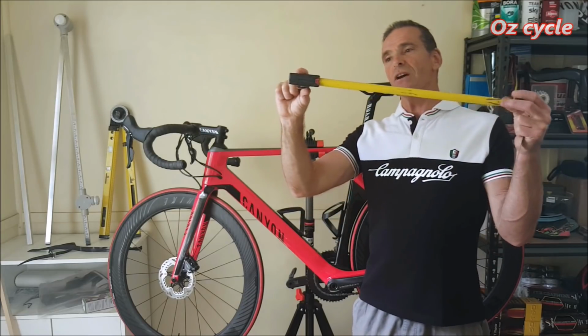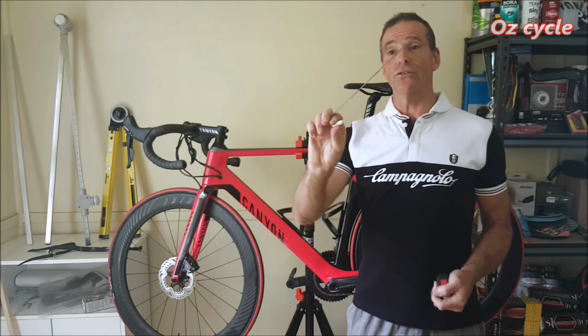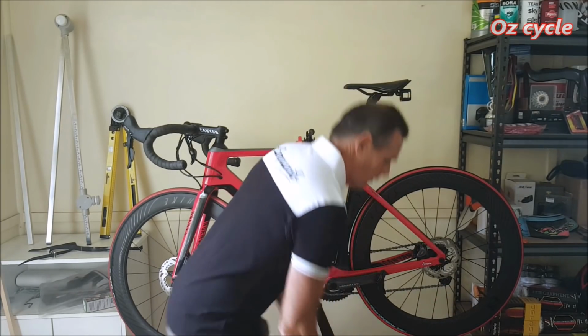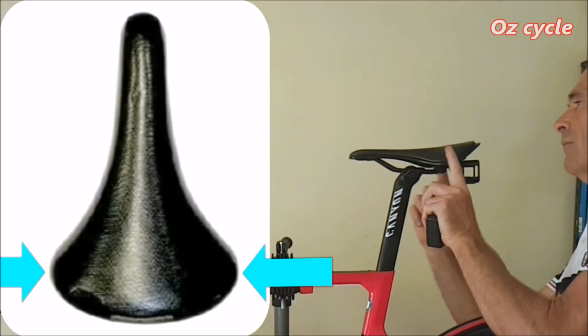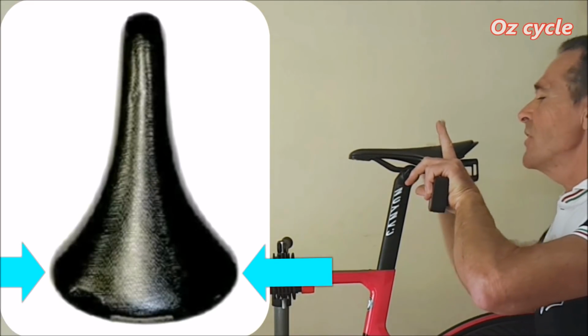So you just need a tape measure and a piece of chalk, and also if you want you can use a steel ruler. You don't necessarily need it, but it does help a little bit. So find the widest part of your seat. Remember the widest part where it sticks out the most, with your fingers, put it on either side, and then just have an imaginary line across.